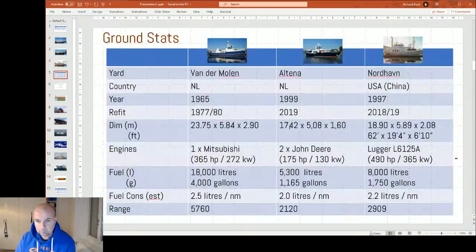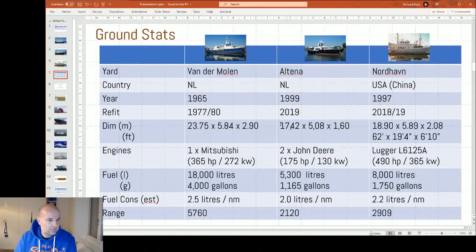Okay, that's fine. So we'll see if we can get into a bit of detail here. I'll just try and make that as big as I can. So these are 3 boats. Two Dutch steel boats, and an American brand, Nordhavn, but the yachts are generally built in China, I believe, could be Taiwan. So the Van der Molen from 1965 with a major refit in 77-80. That's when they converted it from a fishing trawler into the yacht you see today. The Altena yacht, launched 1999, had a refit in 2019. I think that was mainly electronics. Then you've got the Nordhavn 97 and some sort of refit in 18-19. I don't have so much information on this one, but there has been some upgrading.